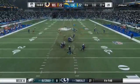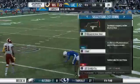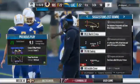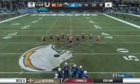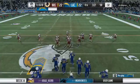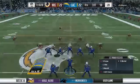Out of the gun, Brissett. Over to the right side, caught by Moncrief. And they're able to convert on third with a solid gain of 23. We saw a number of good games earlier today. This one might top all of those. It's been a dandy as we come up on 1st and 10.